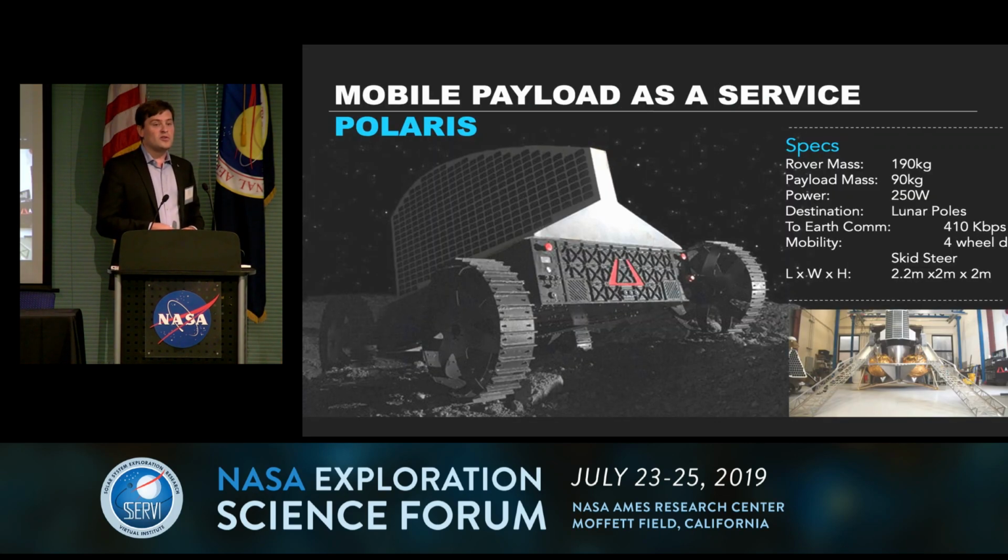These rovers, we've got mobility as a service. Same capability as the landers. The landers have power and communications. The rovers will also have power and communications to provide for the payloads that come with. This is Polaris. This is our large-scale rover, 90 kilograms, currently configured for a polar region with the vertical solar panels. All of our vehicles are designed to be very simple, very few moving parts.